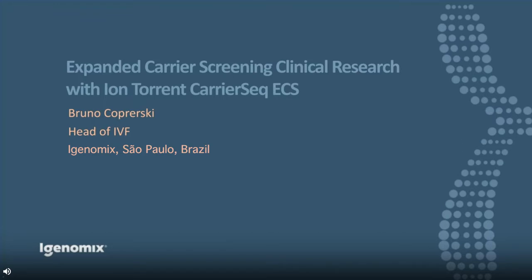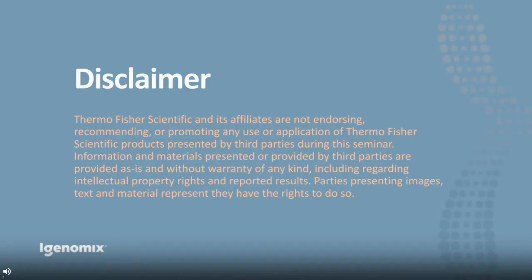First of all, we have to talk about the disclaimers. Thermo Fisher Scientific and its affiliates are not endorsing, recommending, or promoting any use or application of Thermo Fisher Scientific products presented by third parties during this seminar. Information and materials presented or provided by third parties are provided as is and without warranty of any kind, including regarding intellectual property rights and reported results. The party presenting image, text, and material represents they have the right to do so.